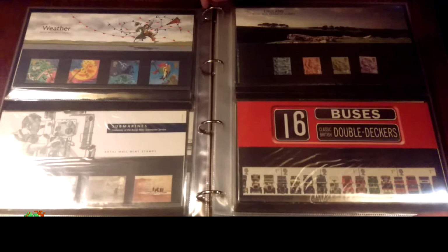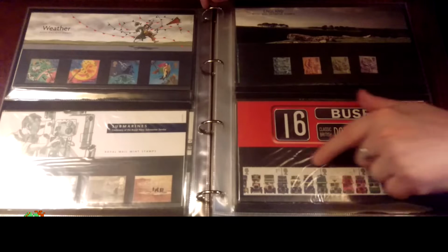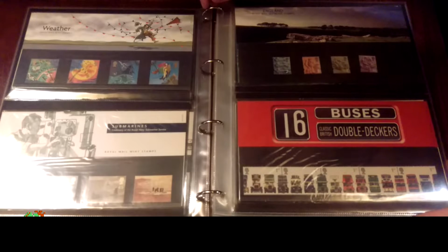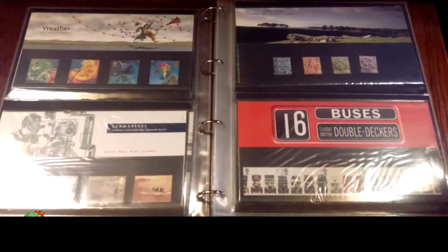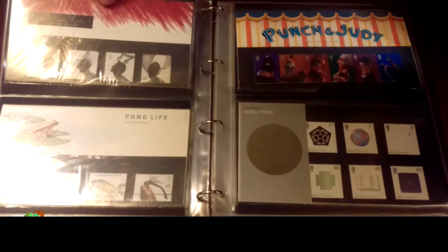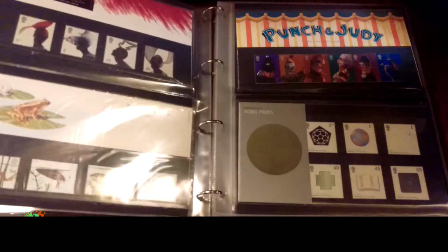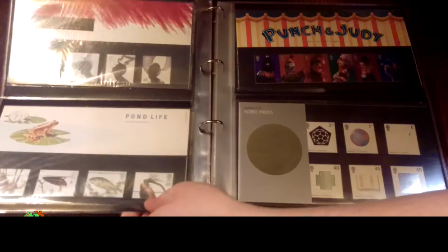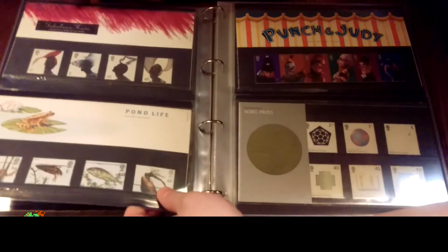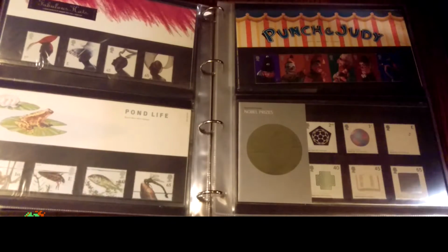Double-decker buses. These are all individual stamps, but they go as quite a nice strip, I think. I think it'd be a shame if you just used one of them. I think you should use it as the strip, really, because that's obviously what it's designed to do. Hats. Fabulous hats. Yeah. And then pond life down here. You see, there's a fish and there's a frog on the cover. Look, and yeah, pond life.